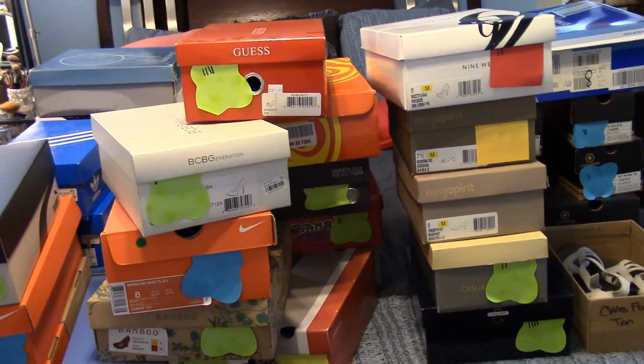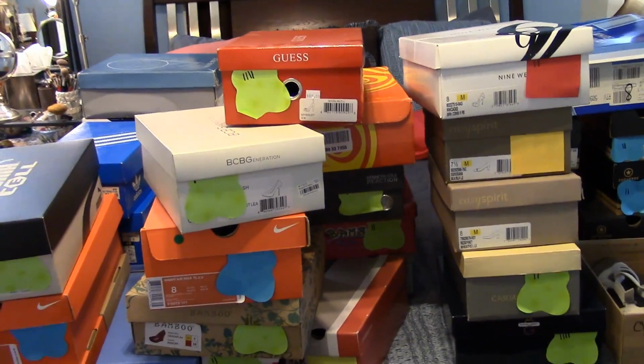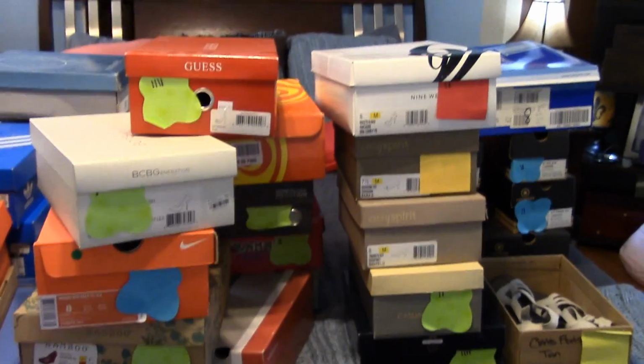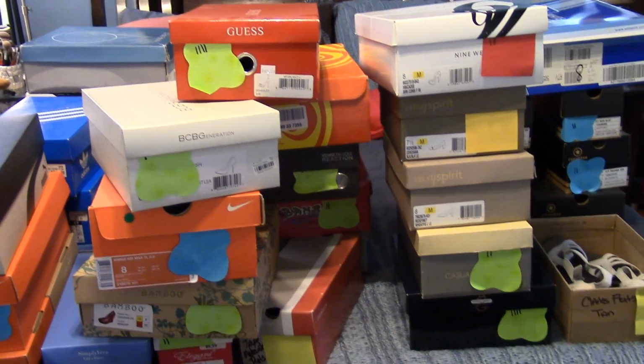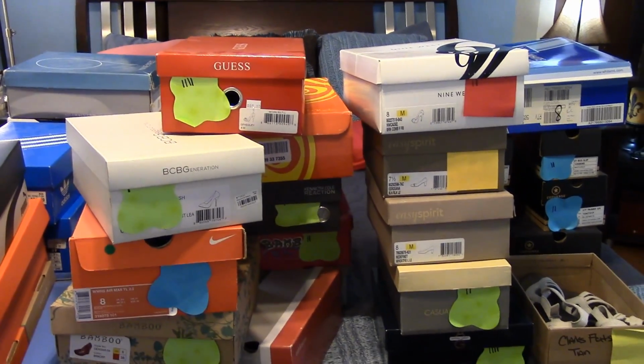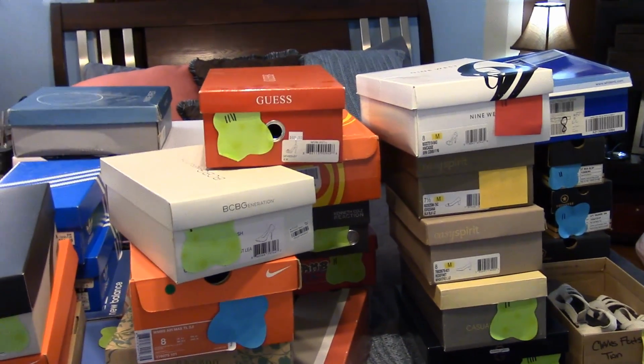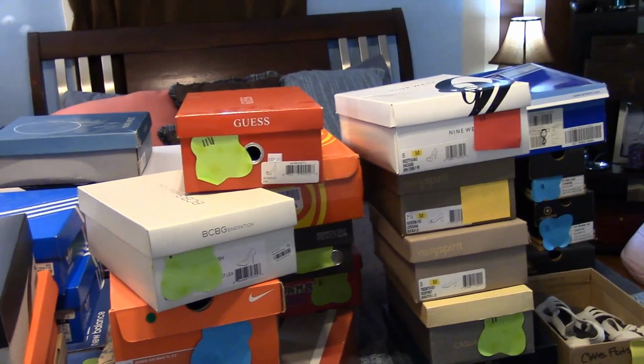I am a little bit embarrassed as I pulled these things out today. These are actually the shoes that I have not worn more than 5 times in the last couple years. Yes, I'm a little bit embarrassed about that, actually. This seems a little excessive to me.